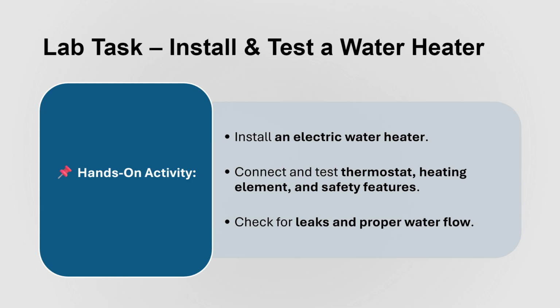5. Test the heater. Fill the tank or activate flow. Switch on only after water is flowing. Check temperature, pressure, and for any leaks or strange behavior. This is not just a practice session. This is a simulation of the real world. Do it clean. Do it right. Do it like someone's comfort depends on it, because it will. This is your craft. Own it.